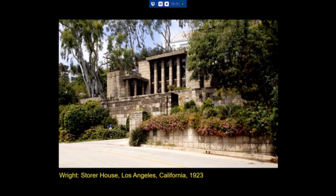In Los Angeles, he concentrated on concrete work. He built concrete block houses, meaning houses out of concrete blocks, because you build it up in blocks, you put metal reinforcements down the hollow centers of the blocks, you pour in cement, and you end up with a solid monolithic wall. And hopefully that will not collapse in earthquakes. In Los Angeles, central LA, the Storer House.